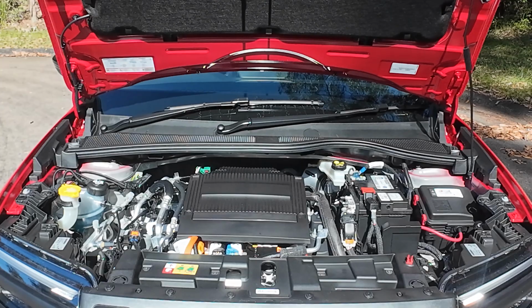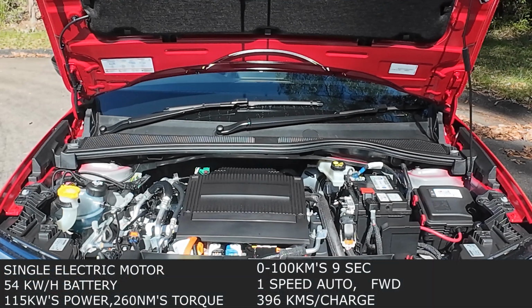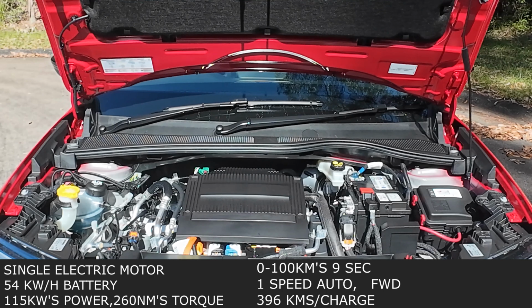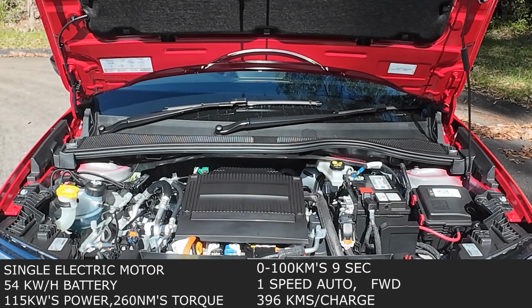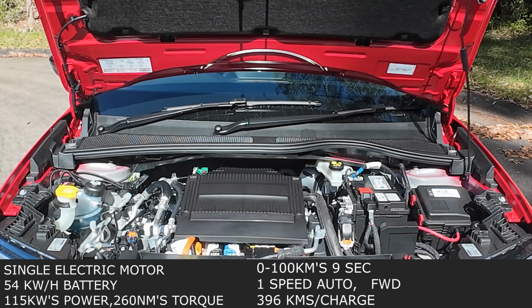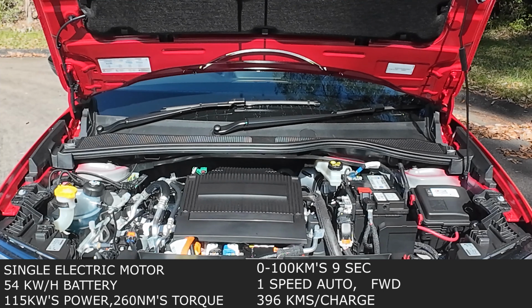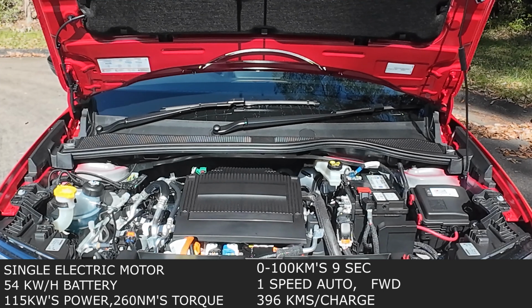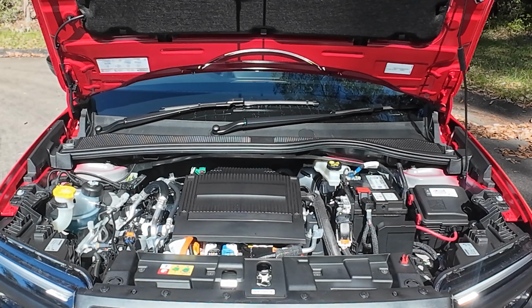So under the bonnet of the Avenger, here we have a single electric motor mated to a 54 kilowatt hour battery that produces 115 kilowatts of power and 260 newton meters of torque. And that's good for a 0 to 100 in about 9 seconds. Now that's mated to a single speed automatic driving the front wheels. Now Jeep claims the Avenger will drive roughly about 396 kilometers per charge. All right, let's go for a drive.